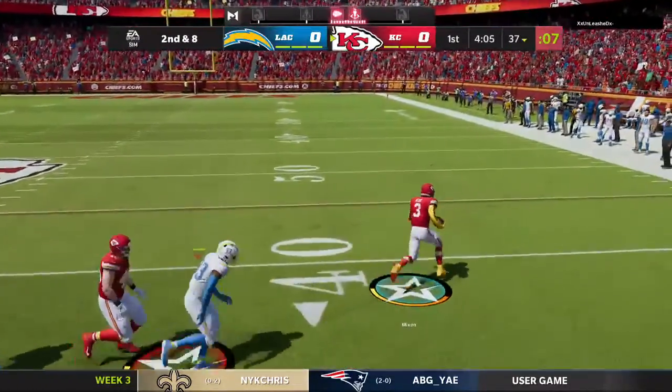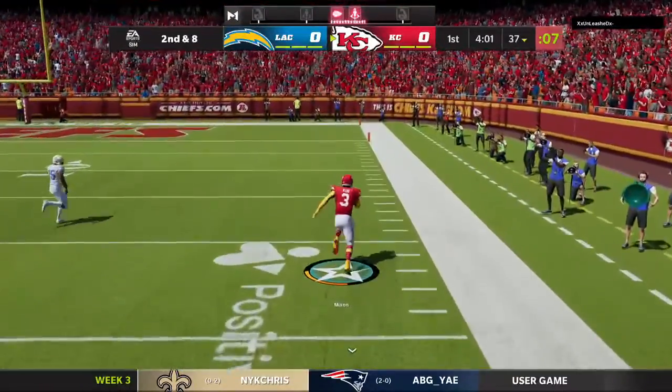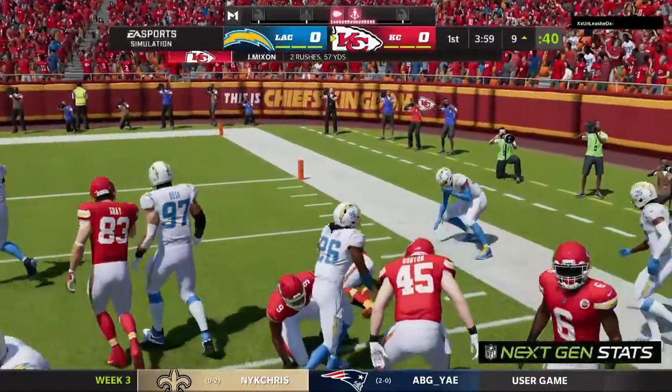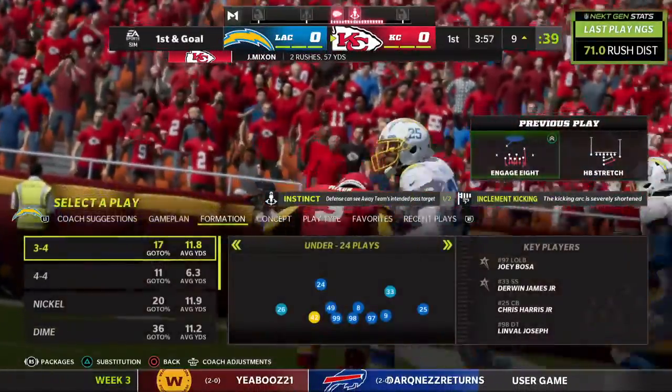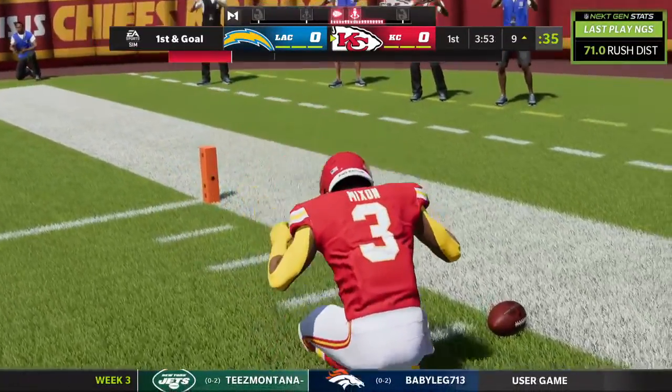Mixon will try the right side. Mixon with a 1st down and more. And they will finally drag him down at the Chargers' 9. 57 yards rushing for him as he's got the afternoon off to a great start.